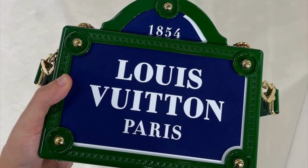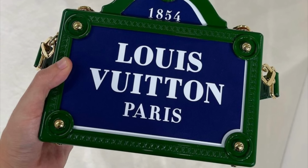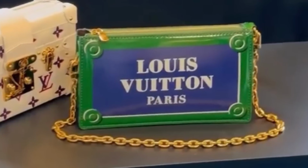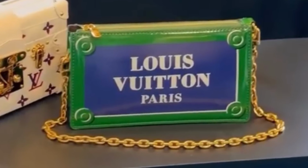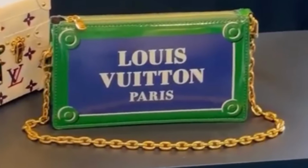Here's a close-up look at the Plaque de Rue trunk. This is styled, of course, after a Paris street sign. Here's also the Lexington pouch from the Orsay event. It's a little bit smaller, and it's a soft structured bag as opposed to a hard-sided trunk.